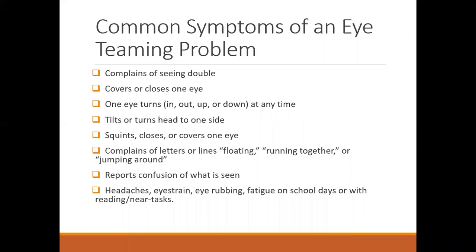Some common symptoms of eye teaming include sometimes double vision, although it's probably not the most common complaint, especially in my younger children. They might cover or close one eye. Again, if you do see an eye alignment issue, such as one eye turning in or out, or up or down, that's a big red flag. They might try to compensate by turning or tilting their head to one side. By doing that, they start to use just one eye rather than both eyes together. Sometimes you'll see squinting or closing or covering one eye. And sometimes they will complain of the words floating or running together or jumping around. Sometimes they'll look at something and be confused and not know how to explain what they're seeing.